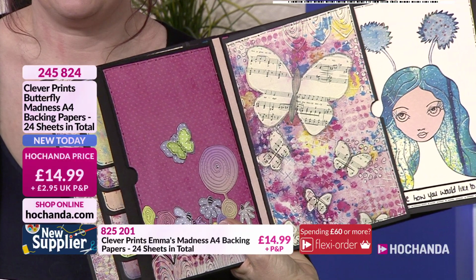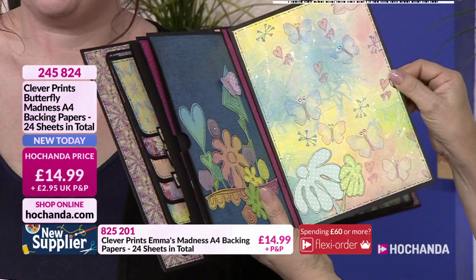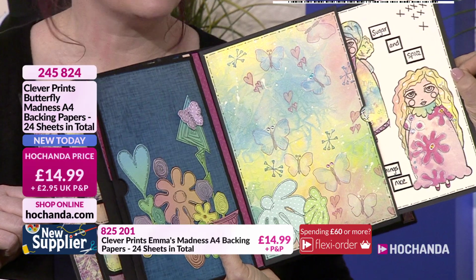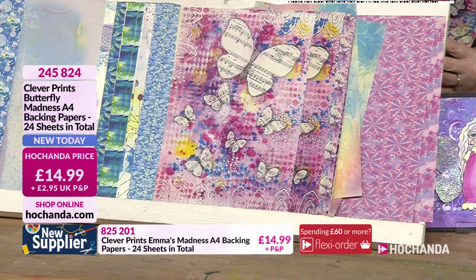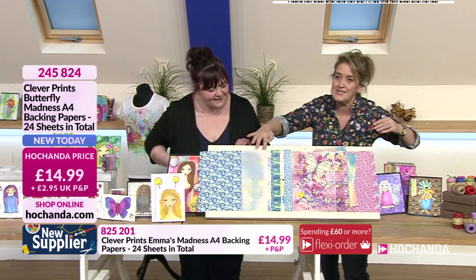See how popular they are, and that's why I like the look of those stamps, because you've got those open areas for your paper piecing. Rapidly approaching half the stock has gone of these papers now. This is just the first one that we're sharing with you, Butterfly Madness. There is a second one for you, with all those gorgeous blue tones featuring over to this side.